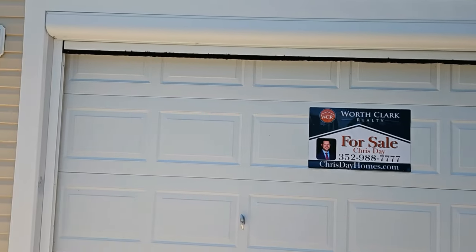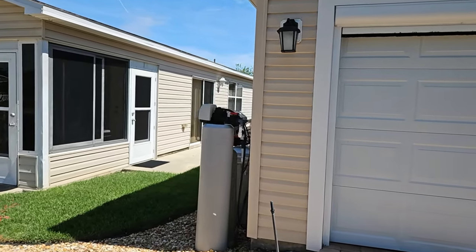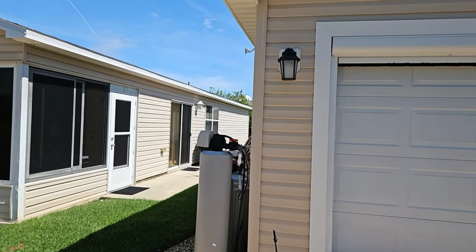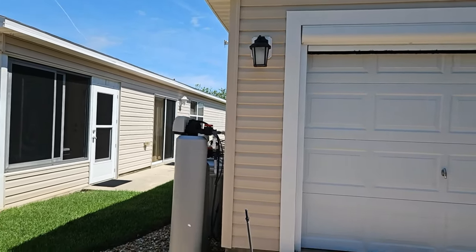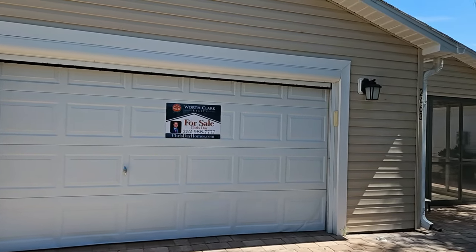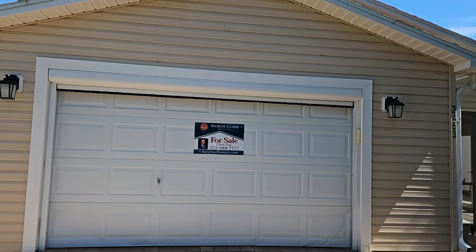This home does come with a water softener. That is very rare to find. And the water softener is located outside the garage. This is a 1.5 car garage. You should be able to get a car in here and a golf cart.